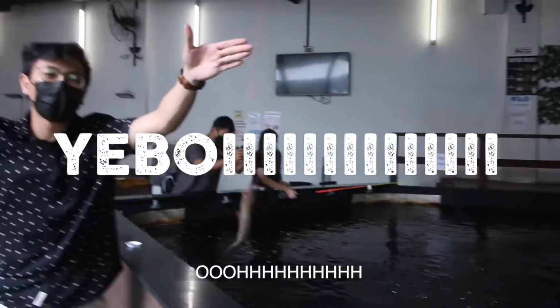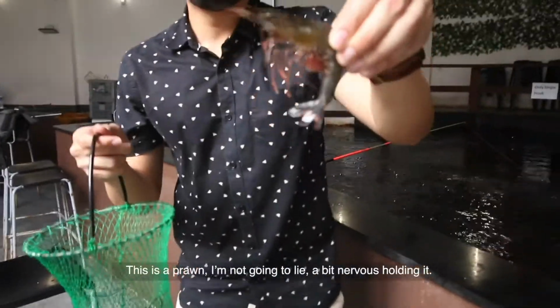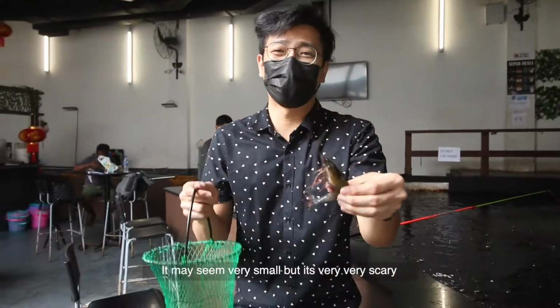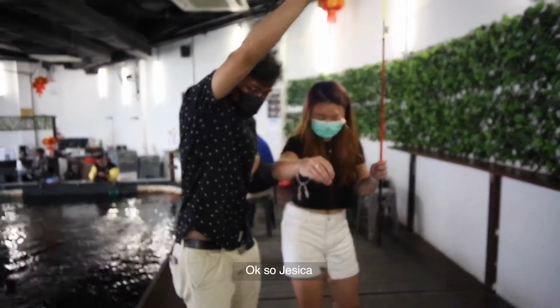Oh! Yeah boy! Okay, winning shot. Oh my god! This is a prawn. I'm not gonna lie, I'm a bit nervous holding it. It may seem very small, but it's very, very scary. But yes, I caught a prawn, I'm winning. Yes, oh my god. Okay, so Jessica.